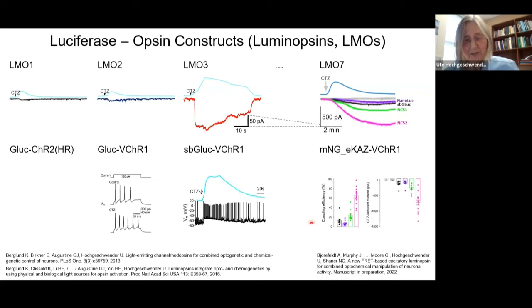This graph here shows you the coupling efficiency. Coupling efficiency is basically if you plot the photocurrent you get with LED versus the photocurrent you get with CTZ. You can see with the LMO7 that you can get almost as much inward current with the bioluminescence light as with LED.